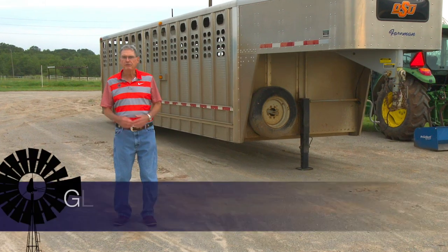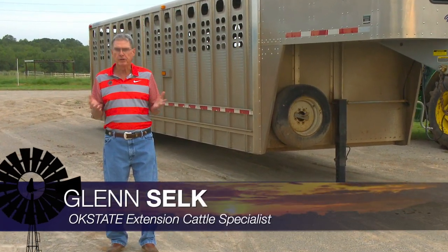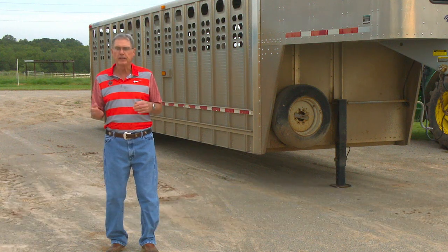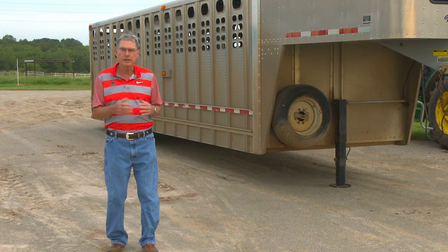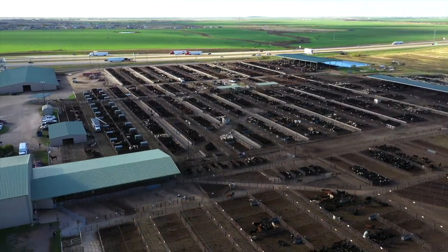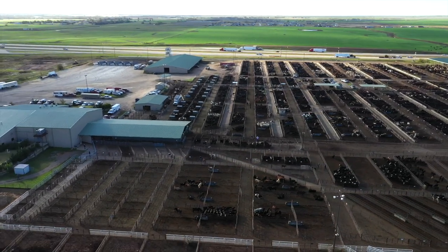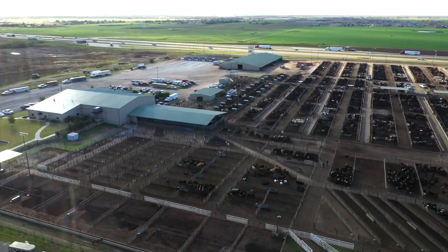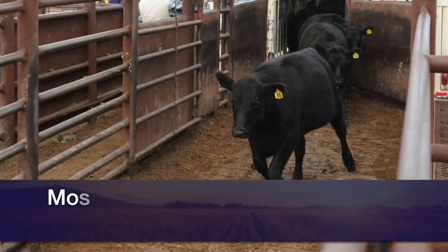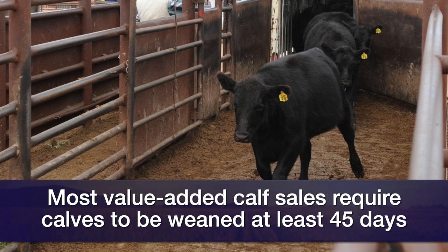As we move through the month of August, we're obviously getting closer to sale dates for calves that will be weaning this late summer and into the fall period. If you're looking at the possibility of selling your spring-born calves in a value-added calf sale, I really think you want to be paying close attention to the weaning dates that will be required for those sales. Most value-added calf sales will require that the calves be weaned a minimum of 45 days.